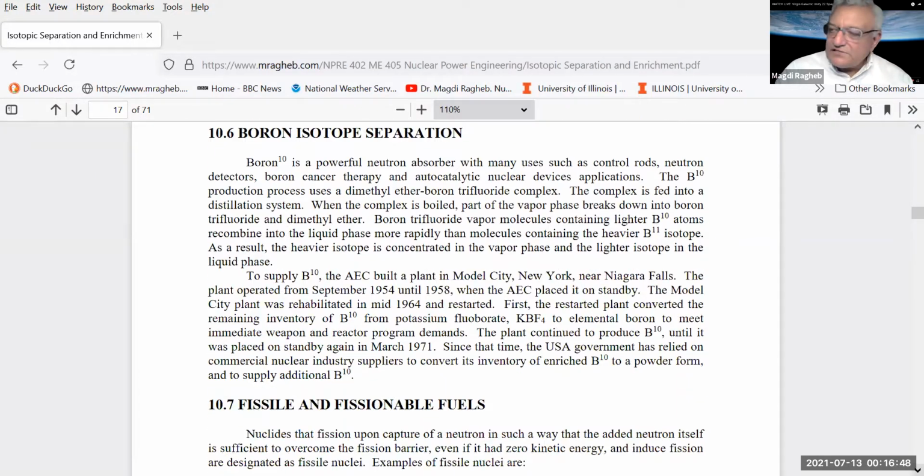Boron isotope separation, as I suggested, the boron-10 isotope is more suitable for use in control rods in nuclear reactors, or you can use the boron-10 injected into a soft tissue tumor like in the brain, then irradiated with neutrons. The neutrons will split the boron-10 into two nuclei, like in that case, helium and lithium, and that would kill the cancer tumor in general.